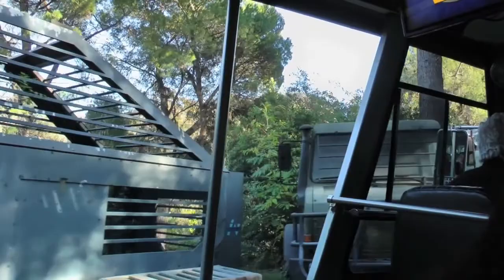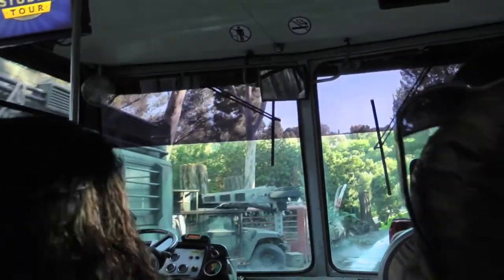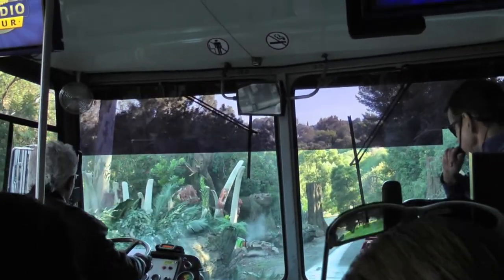The sets and prop pieces you'll see on both sides of the tram are from all 3 Jurassic Park films, the first 2 directed by Steven Spielberg. Of course, the last Jurassic Park movie premiered in 2001, so those dinosaurs are pretty much extinct at this point. Oh, wait a minute. There's some motion up here in the bushes on the left and the right. That could be nothing, or we've gotten ourselves surrounded by something. I think we have, guys. We're driving into a nest of spitters, both sides of the tram. Oh no, spitters!